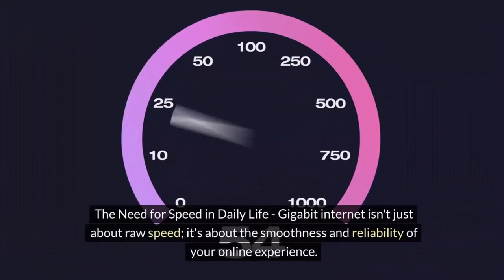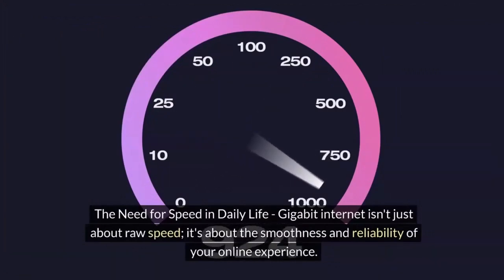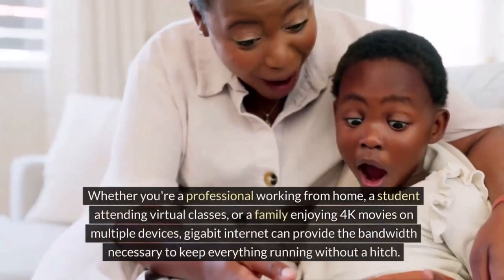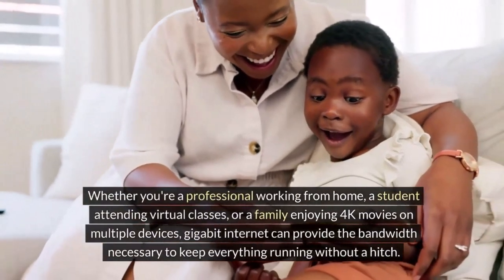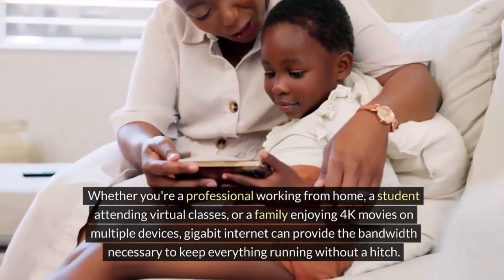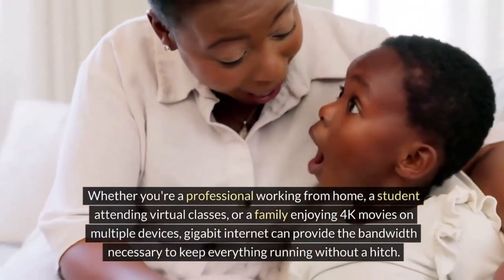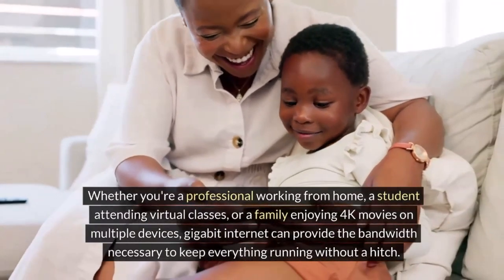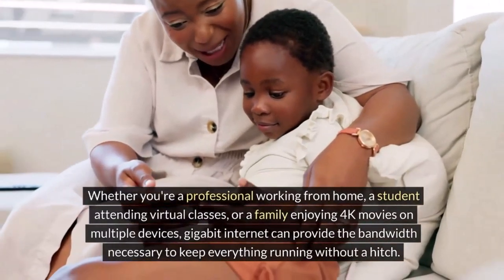The need for speed in daily life. Gigabit Internet isn't just about raw speed. It's about the smoothness and reliability of your online experience. Whether you're a professional working from home, a student attending virtual classes, or a family enjoying 4K movies on multiple devices, Gigabit Internet can provide the bandwidth necessary to keep everything running without a hitch.